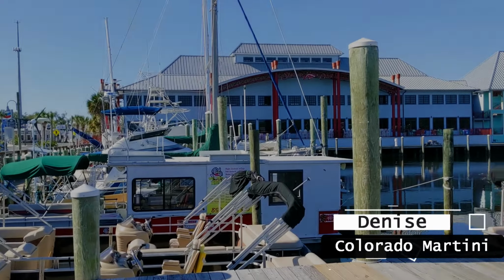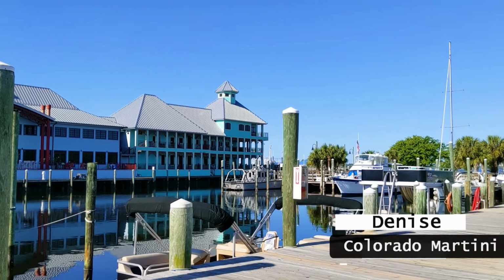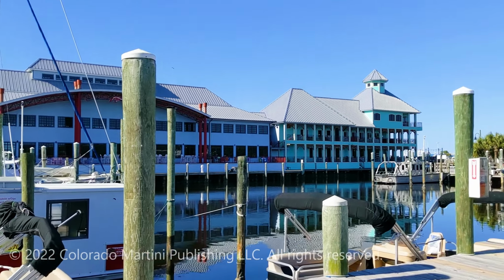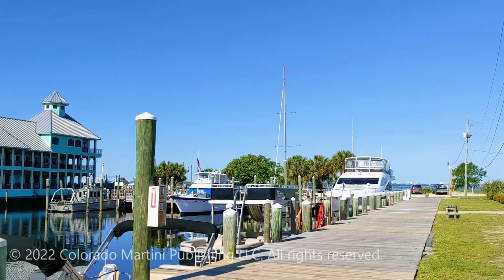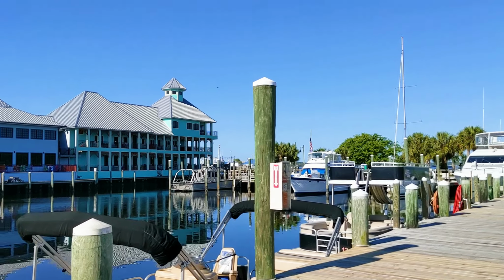We are going to go out on a dolphin tour and out to Shell Island. We are going on Captain Zach's boat. I'm really excited about this. It's a beautiful, absolutely beautiful day. Yesterday it was really windy, so this is going to be really awesome.